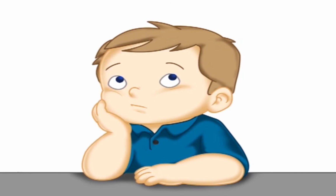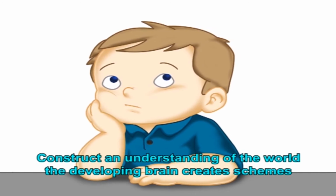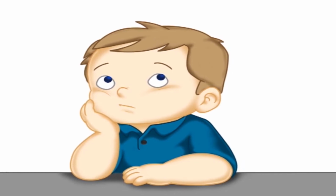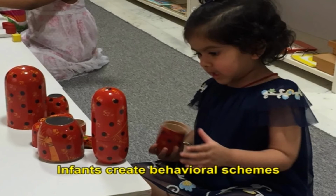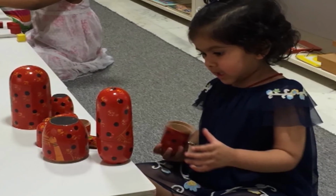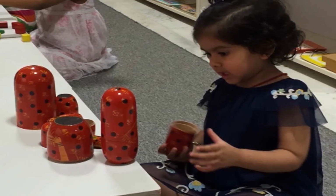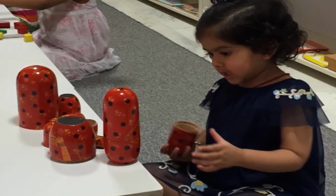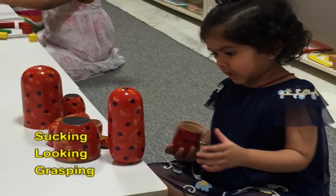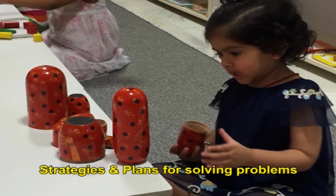Schemas. As the infant or child seeks to construct an understanding of the world, the developing brain creates schemas. These are actions or mental representations that organize knowledge. In Piaget's theory, infants create behavioral schemas, whereas toddlers and older children create mental schemas, that is, cognitive activities. A baby's schemas are structured by simple actions that can be performed on objects such as sucking, looking, and grasping. Older children's schemas include strategies and plans for solving problems.